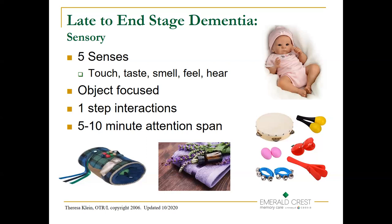Another thing that works really, really well for folks in the late to end stages of their dementia is things that bring them comfort and joy, such as babies and animals. If you are lucky enough to have a grandchild or a great grandchild that visits, oftentimes you'll probably note that your loved one with dementia lights up. We see that with our residents. So if you don't have grandkids or kids that visit and a baby is something that brings them joy, there's a lot of dolls out there now that you can get that look very realistic. And to the person in this stage of their dementia, it is real to them. Pets, of course, if you have a pet at home, usually that goes over quite well.